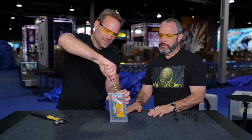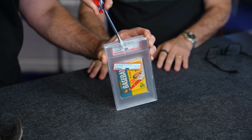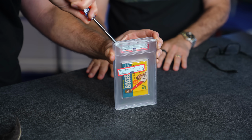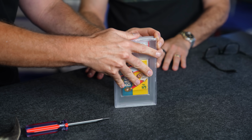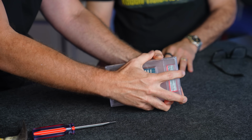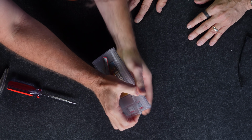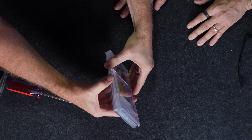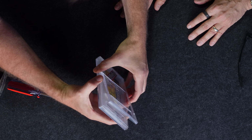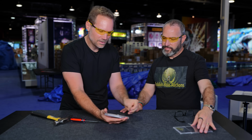Man, there's nothing like cracking a pack out of its PSA case. Wow. Wow. All done. Almost. Okay, we got a little crack emerge. We've got to be careful around that. Don't try this at home, kids. All right. There's the label.